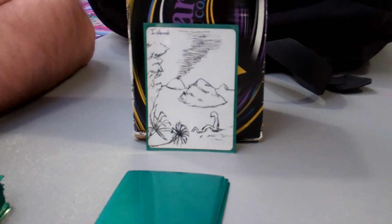So, but that's it. 100 cards Commander. I'll be adding more to it as I go along.